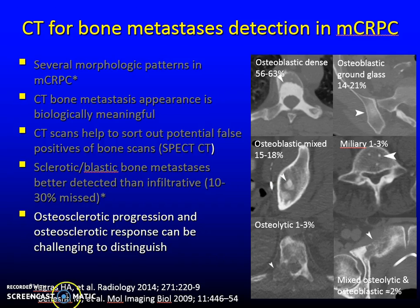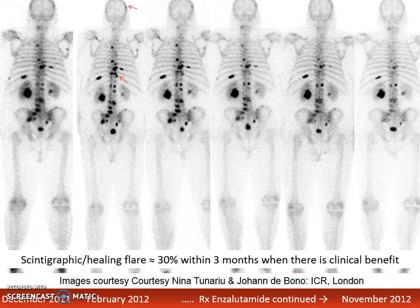Finally, with CT scans, osteosclerotic progression and osteosclerotic response can be difficult to distinguish. Let me just illustrate this. So here's a patient with multiple bone scans over a prolonged period of time in a patient who was receiving enzalutamide. We can see, in fact, the common flare phenomenon where the first bone scan shows the presence of new lesions, which can sometimes cause a problem, but you can see that over time treatment continues and these lesions in fact fade away.